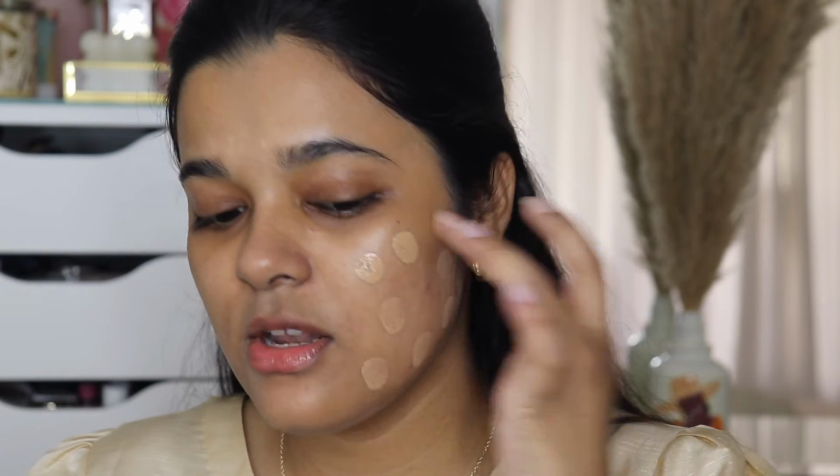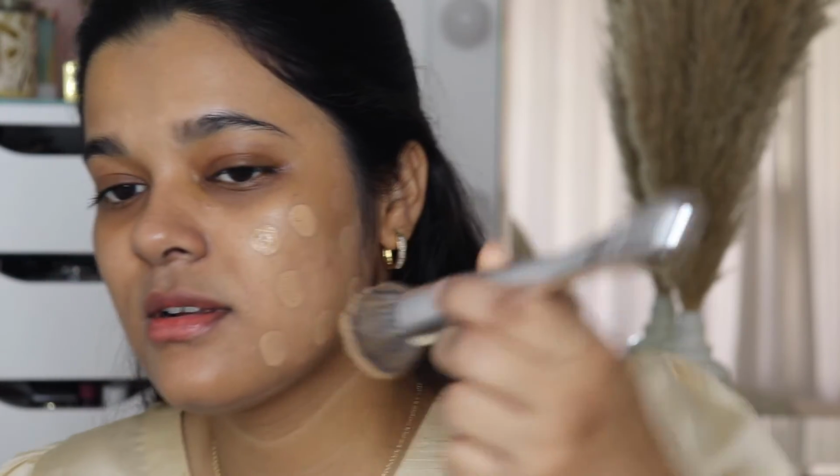Okay, the foundation is off and my skin is screaming for help, but we're still gonna try this out. So I'm just gonna take a very little bit of N220, just this much, because I think this foundation is so full coverage that you just need the tiniest amount of it. And I'm gonna take the shade N340, this much, and I'm just gonna mix it up at the back of my hand. And now let's start applying. This is already looking like a good match.